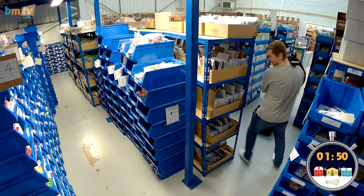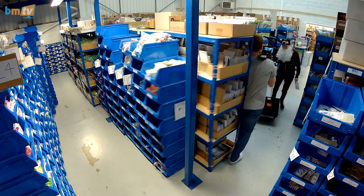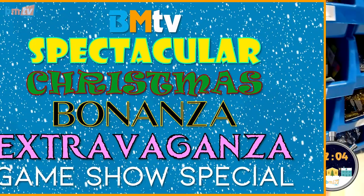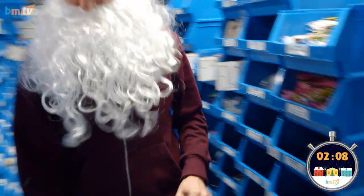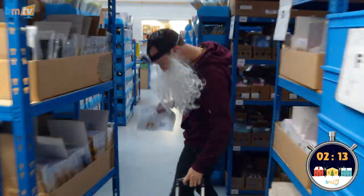Oh, there's a shelf there. Let's have a look at that in an instant replay. Matt almost wipes out an entire rack of shelves. For that one, we're gonna reward Bradley a 5-second handicap. Now, back to the action. He's got the confetti. Bradley squeezes past what's left of that shelf. I think that's it. Bradley's coming.